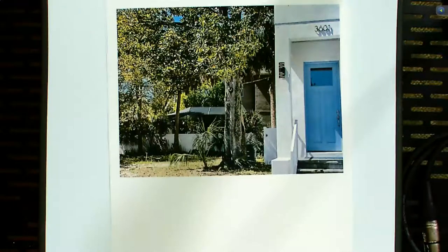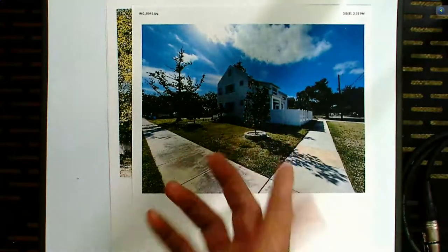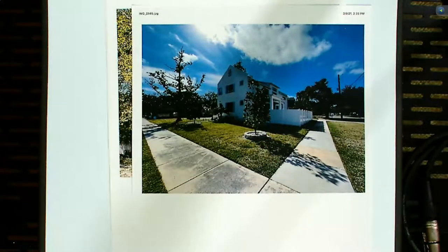And I think the uniqueness of the property is that because it was so narrow, they couldn't build the house that close to the property line. I'll show you the picture again. And so they ended up having to build the pool on the side facing the corner. And unfortunately, this is what we were left with.